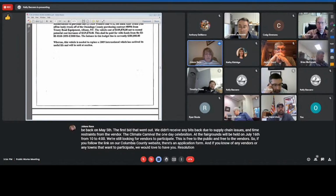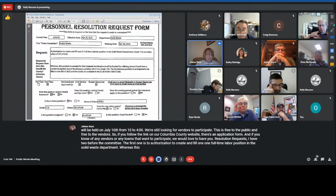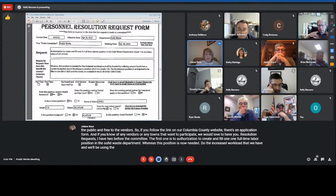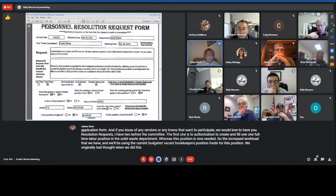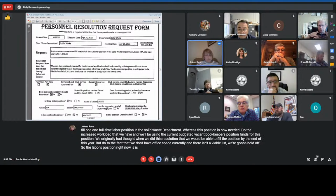Resolution request. I have 2 before the committee. The first one is authorization to create and fill one full-time labor position in the solid waste department. Whereas this position is now needed due to the increased workload that we have, and we'll be using the current budgeted vacant bookkeeper's position funds for this position. We originally had thought when we did this resolution that we would be able to fill the position by the end of this year. But due to the fact that we don't have office space currently and there isn't a viable list, we're going to hold off. So the laborer's position right now is more important. I'll move it.